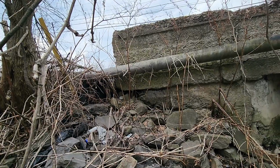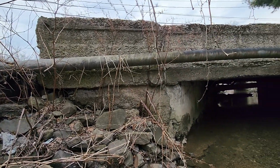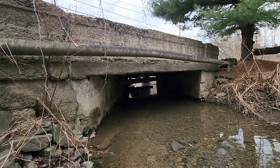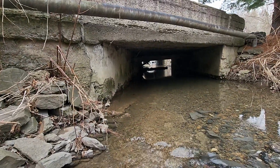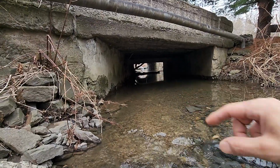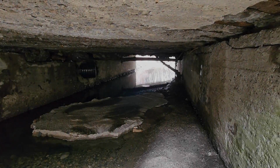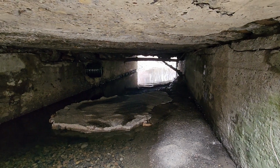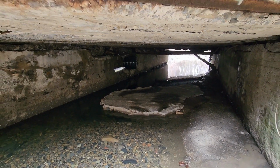A little further, and we are right next to the road here. This used to be one of the old sections of Main Street with the bridge, and yeah, not in the best shape. But we're gonna crawl underneath there, and if you could see right there, it's another section of culvert. So let's go. Well, here we are. We just made it underneath the older bridge of the old Main Street.